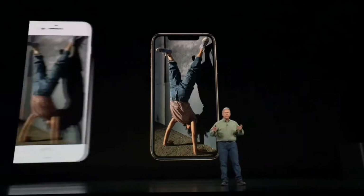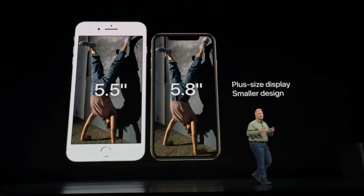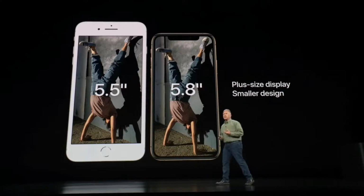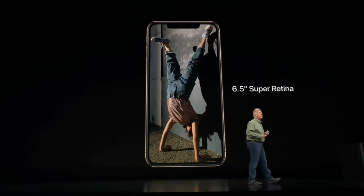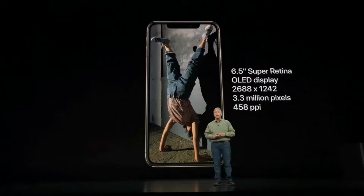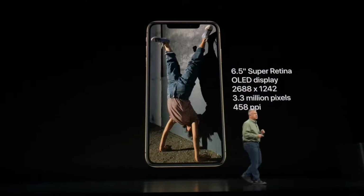Now let's put it side by side with our plus-size phone, an iPhone 8 Plus. And as you can see, it's as big a display as the plus-size phone, but in a smaller design. And so many customers love that about that. Big display, easy 5.8 inch, and a new 6.5 inch Super Retina display. It is an OLED display as well. 3.3 million pixels, 458 pixels per inch again.